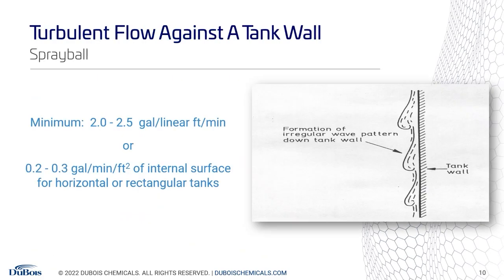In terms of cleaning a silo or a tank wall, typically with a spray ball fitted either at the top of the vessel. And nowadays, it's not unusual to see a bottom-up spray ball in some of the larger silos like Feldmeyer or Walker, where the spray ball is actually located in the center of the base of the tank and actually sprays upwards. So we need a minimum of 2 to 2.5 gallons per linear foot per minute, or 0.2 to 0.3 gallons per minute per foot squared of internal surface for a horizontal or rectangular tank.